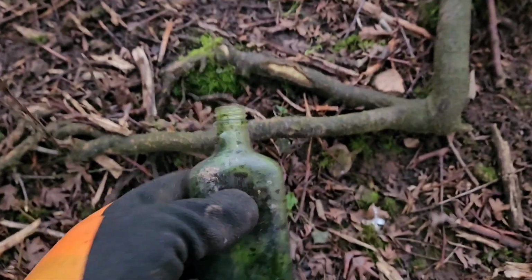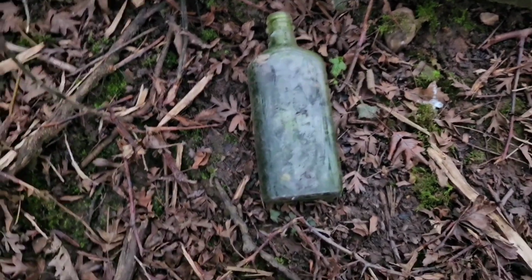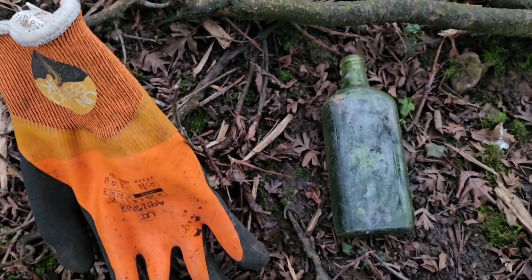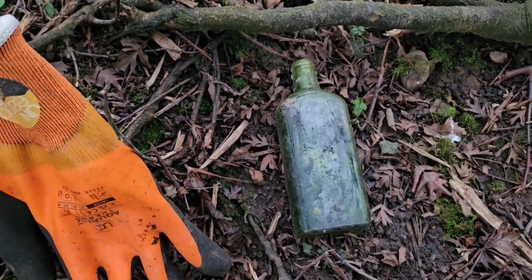Right, I'm going to see if I can get any more. Let's hope for something more interesting and a bit older. Well, that's a really good start, that. And these gloves are absolutely invaluable because they're rip proof, and I can feel the thorns on my knees, but they're not penetrating the gloves, which is good.